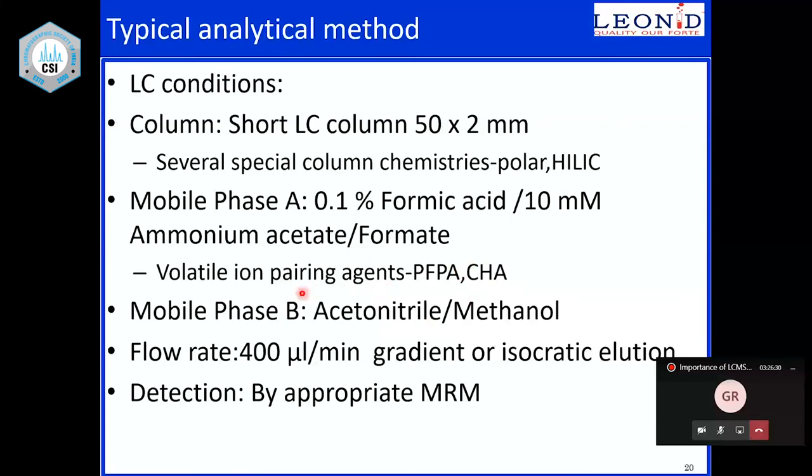This is the mobile phase A component, that is the buffer component. Mobile phase B is very simple, either acetonitrile or methanol. That is why it is very popular; in LCMS solvents, acetonitrile and methanol are most popularly available. Then the flow rate is typically around 200 to 400 microliters. Notice, you are talking of 400 microliters per minute, 0.4 ml, whereas in the classic case, it is up to 1.5 ml. So look at the amount of solvent saving that will happen with LCMS. Mostly MRM detection techniques we use.